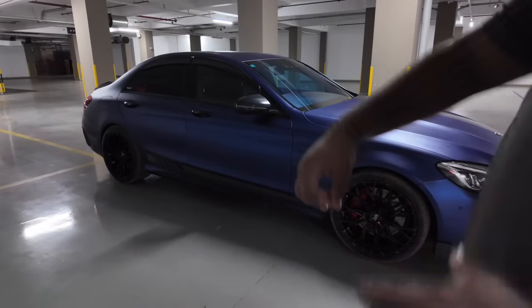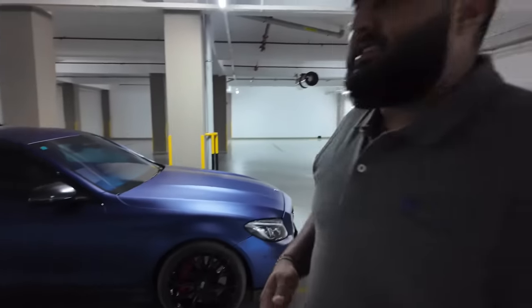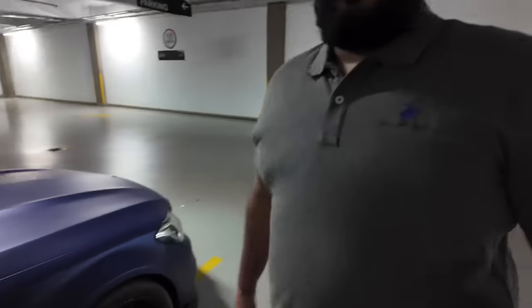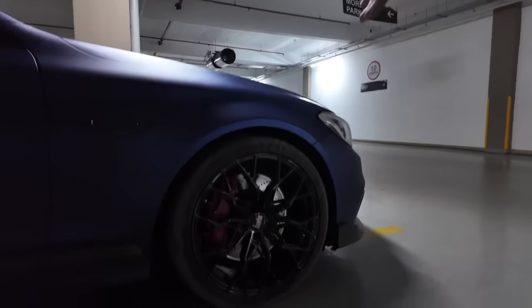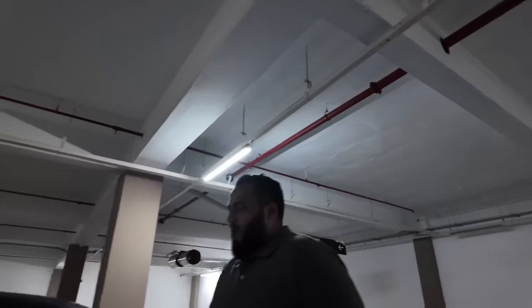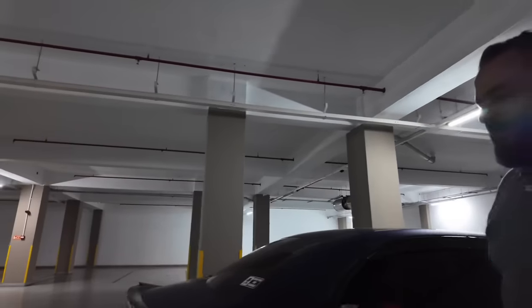One more thing also, a small twist, the side mirror covers. Oh yeah. Carbon fiber. Cheers. But it's Arab. Like it's the same as the genuine one. But that car looks so good, bro.